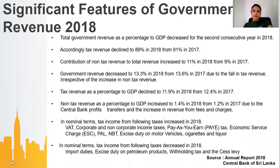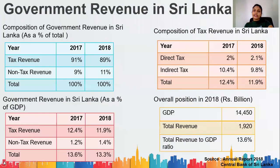Okay. Significant features of government revenue. The total government revenue as a percentage to GDP decreased for the second consecutive year in 2018. We know, right, from 2017 it was 13.6 and in 2018 it was 13.3. Accordingly, tax revenue declined to 89% in 2018 from 91% in 2017. Contribution of non-tax revenue to total revenue increased to 11% in 2018 from 9% in 2017. Here, the points that I have described are the points that are in the notes.